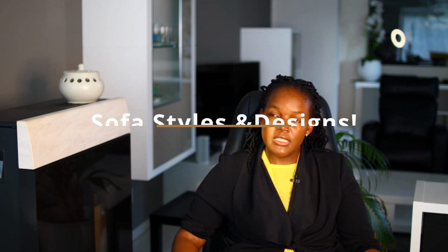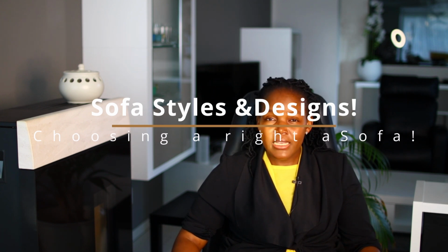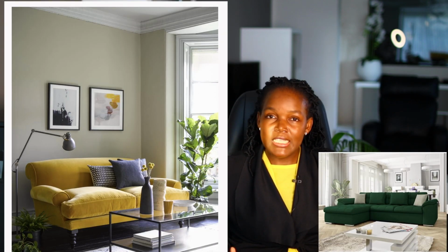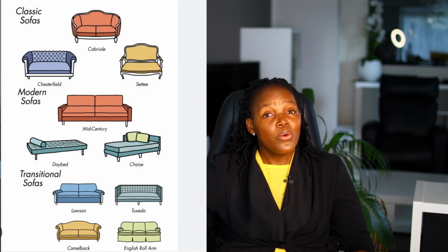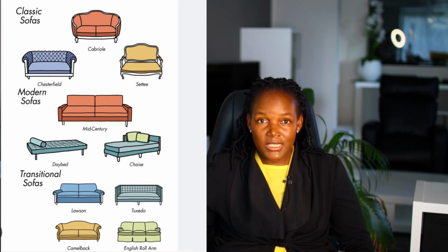Sofa designs and styles. Sofas come in a plethora of styles to match different preferences and interior design styles, from the classic elegance of a Chesterfield to the versatility of a modern sectional sofa. You've got to understand the different types that are available so that you can really meet your home aesthetic vision. They come in so many different styles. There are traditional styles, or consider the style that you have at home that really fits your home aesthetics.